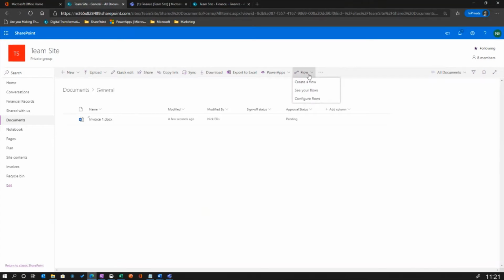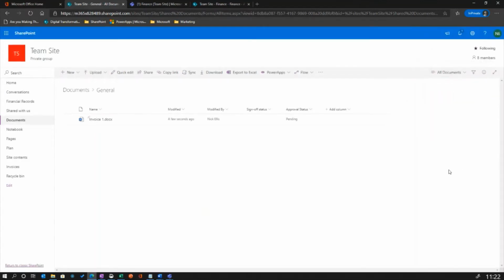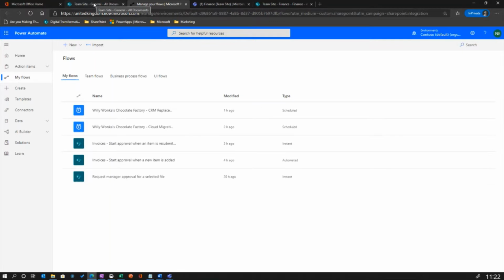And if I go in the flow section and configure flows, I've got these options of content approval or request sign off. So if I hit save, it's going to take a second to think about that. There will eventually be a request sign off in this drop down. It can take a second to think about, but you can actually create your own flows. You can, as you saw, configure flows.